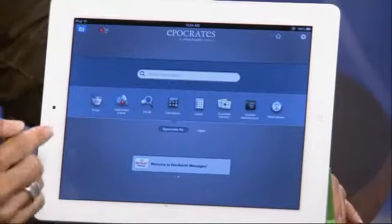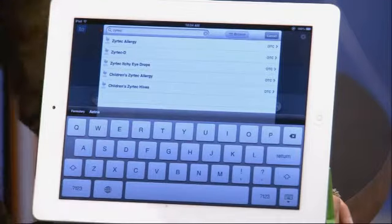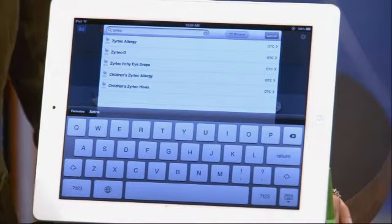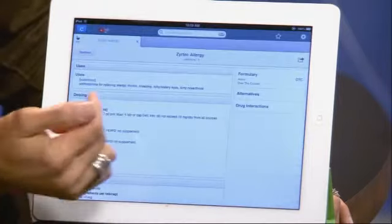Okay, and this is from the iPhone, but here we're going to look at it on the iPad. It looks a little different on the iPad, but it is the same app. So let's say you want to know some information about a particular drug. If you just put in the drug that you want, and I put in Zyrtec, for example, today. Boy, do we all need that. Absolutely. But you can just enter it in, and then you want to get some more detailed information about it.